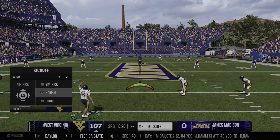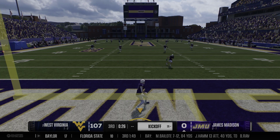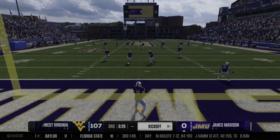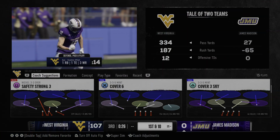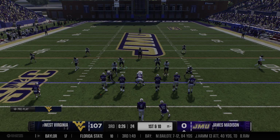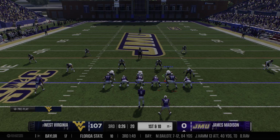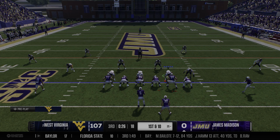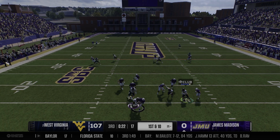Lining up to cover the kick after that touchdown drive. And they desperately wanted to attempt a return, but decided not to. Instead, they'll take the touchback. Guys, James Madison ready to go back on the attack. The last time we saw this offense, we had to look quick. It was a 3 and out, Jesse. They just had no rhythm in that one.